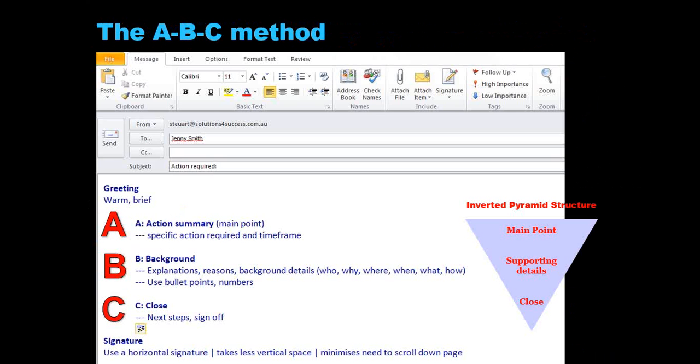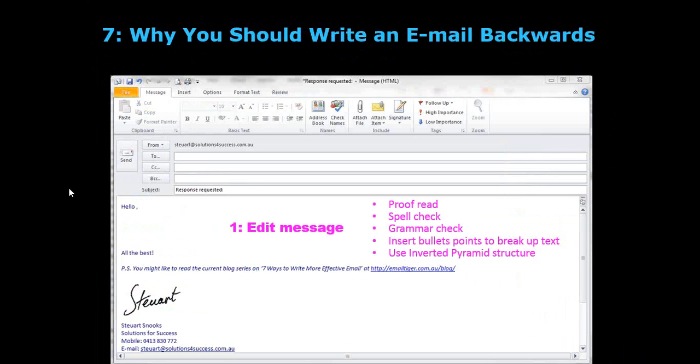That would be probably the second most relevant of the 7 ways to write more effective email. The first one is establishing your desired outcome and using draft emails to let people know that quickly up front, and then writing your email in a way that gets attention straight away because your main point is up front. The last of these 7 ways to write more effective email is, as you can see, why should you write an email backwards?